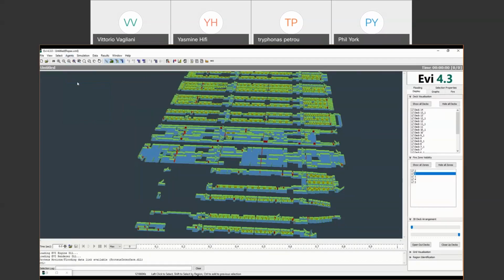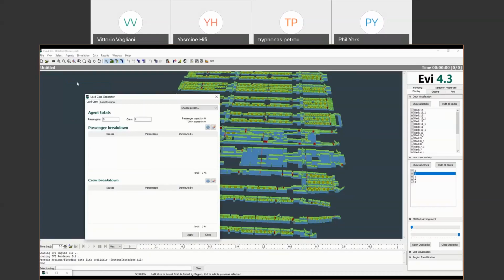But here we will be using the load case generator. This is very useful to define the agent distribution quickly and easily. The only thing we need to make sure of is that the space types are properly defined in the model. The load case generator comes with a preset for the day and the night and the distribution of passengers and crew.